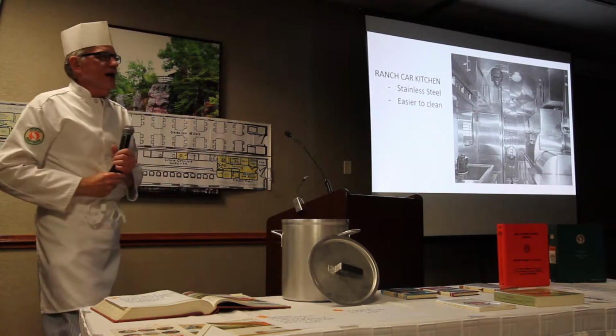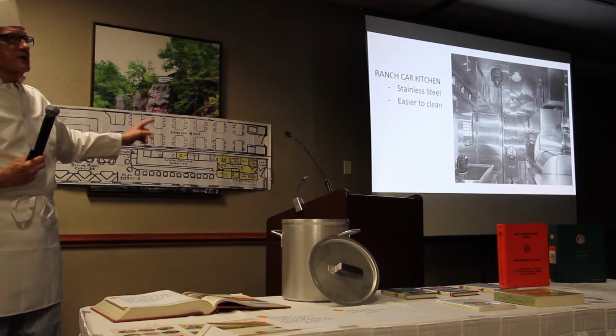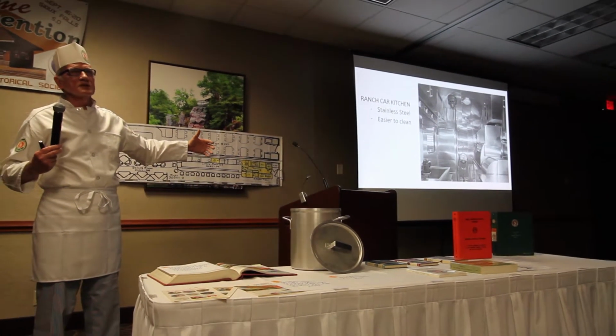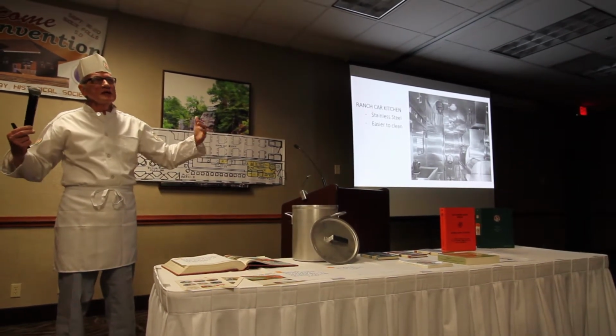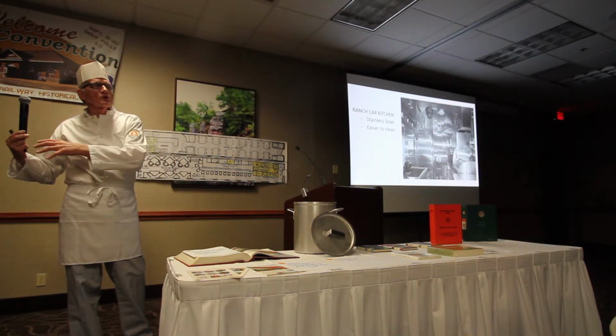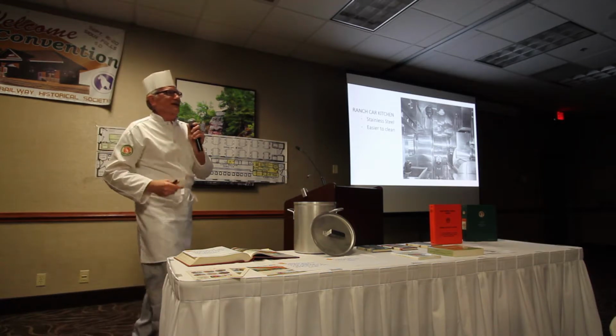Then we go into the actual kitchen itself. That first picture I showed with the men, interestingly, I've been looking on this for 3 months, it's the only picture I could find of men in the kitchen. They kind of figure they were kind of back and hidden in the corner or something.